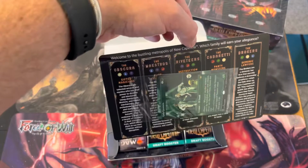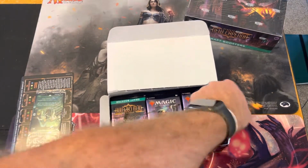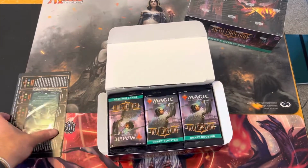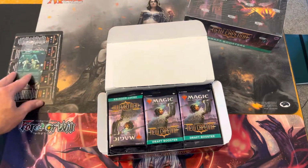Boy, that's even beat up. Even this card got busted. Whoa, one pack's upside down. I don't think it could get dropped that hard to flip a pack, so I don't know what to think about that, but Gala Greeters, not a bad card.